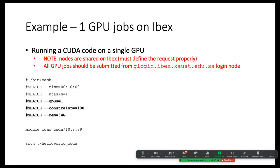This is a GPU job again. Before I mentioned --gres=gpu:1 was the way to ask for a GPU. There is a convenient way to ask for a GPU on Ibex as well. It's --gpus, okay? Irrespective of what type of GPU you want, you can put --gpus=1. But if you really want a type of GPU, you can add a constraint there, --constraint= the type. The type here is V100. And on top of it, if I want more memory than what is given to me by default, that is 2 gigabytes, I can ask for that too.